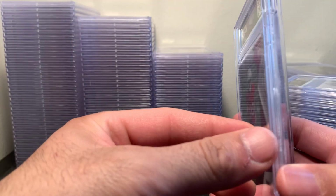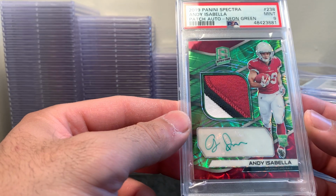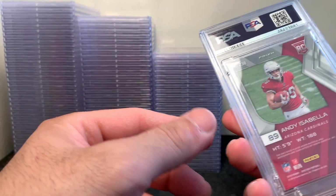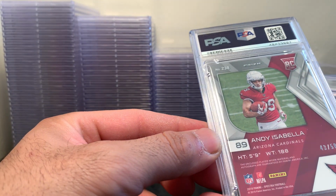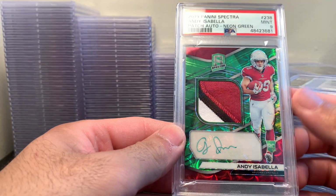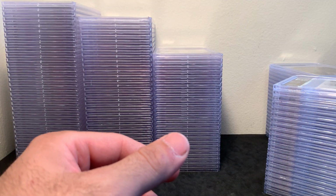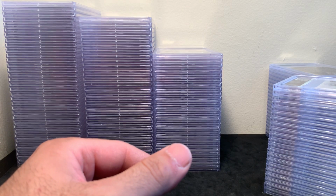And again, this is a thicker stock card, so not surprised I got a 10. Again, this card was super clean, but they struggle to give some of these cards 10s. I don't really see anything. It's really hard for these types of cards to get 10s, but this was a really clean card because again, it's a guy, Andy Isabella. I'm not sending a ton of Andy Isabella. So these are some of the guys I was a little bit surprised that got 9s.